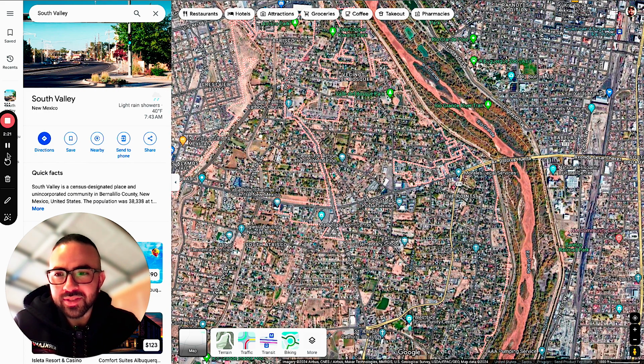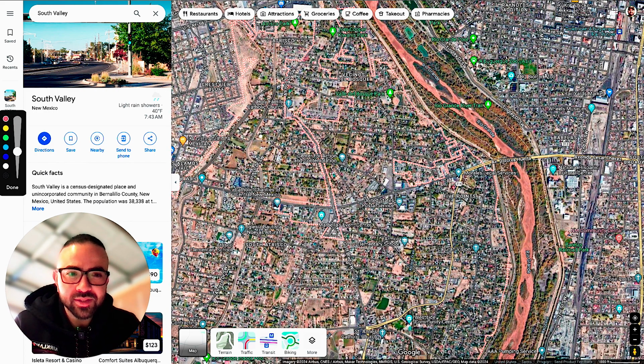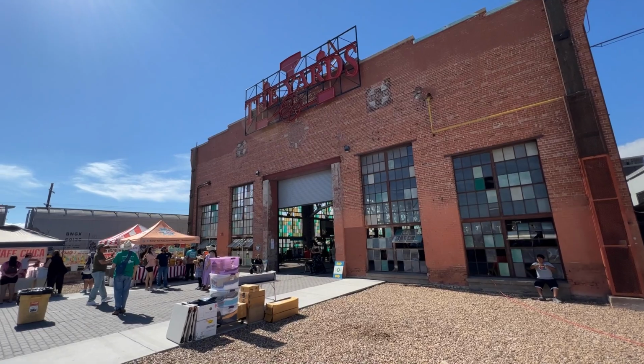Now, as you can see, we are going to see some pretty prominent areas right off the bat. If you guys know anything about Albuquerque, you're going to know that the Barelas neighborhood is a very distinct one, because it's close to the Rail Yards Market, where they have farmers markets every weekend during the spring and the summer.